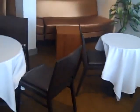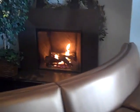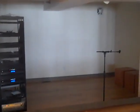Cocktail lounge. Little television. They get seating. That was filled with gear. Some of it never came back. Just a little lounge area, and then there's a stage for.